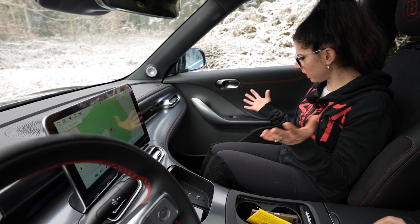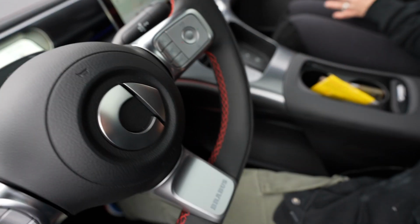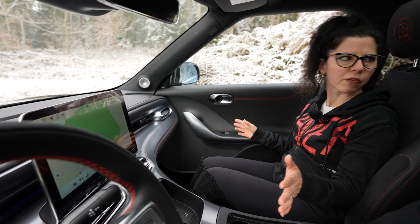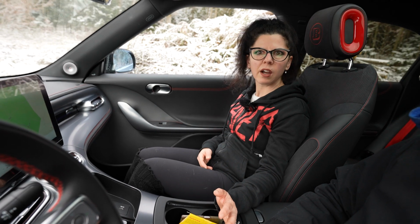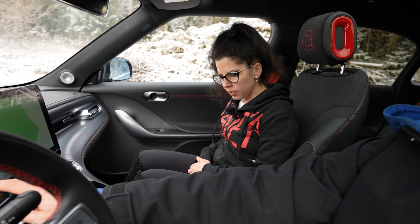But I feel like it's very, I don't know. If I wanted to put something down here, I feel like it's awkward. So if you don't travel with lots of stuff, I think it would be fine. But for us, I know that we always have a ton of crap, especially I do. I would feel very cramped in here.